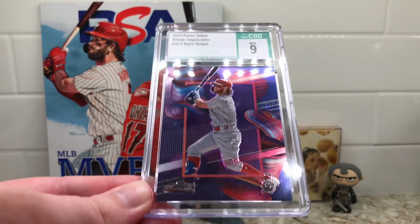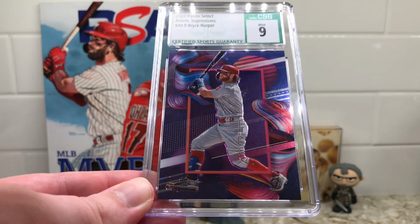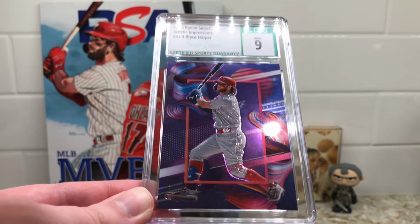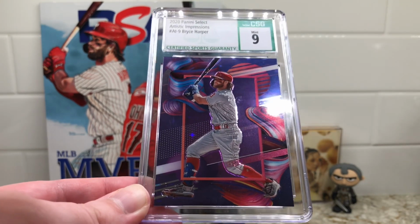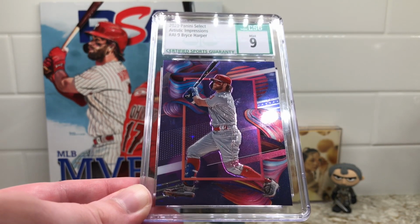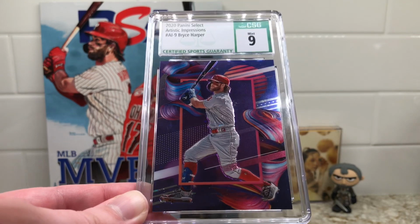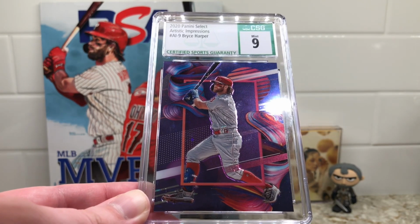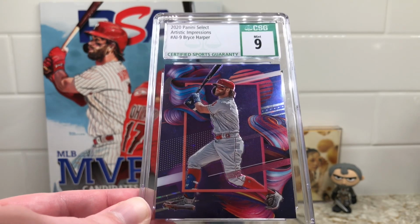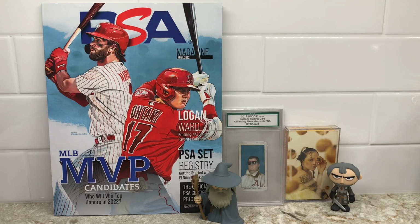And the print run on this, I mean, it's your guess. I have no idea. You can't really find that information, but they're considered case hits, so who knows what the print run on these things are. But they're really cool looking cards, kind of 80s, kind of synth design there, retro design there, so I think that's pretty cool. So I wanted to add that to the collection.